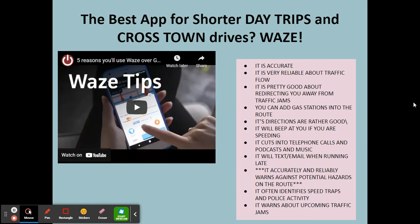Okay, best app for shorter day trips and crosstown drives. So Waze is a great one. Why is Waze a good one? Well, again, my opinion here. You can have a different app, or you might be using a GPS system in your car. For me, Waze is very accurate and very reliable about traffic flow.